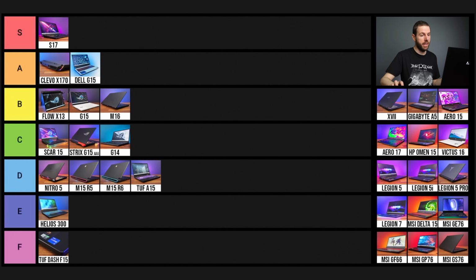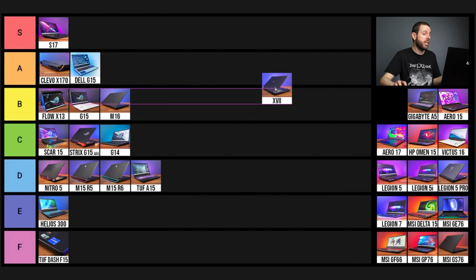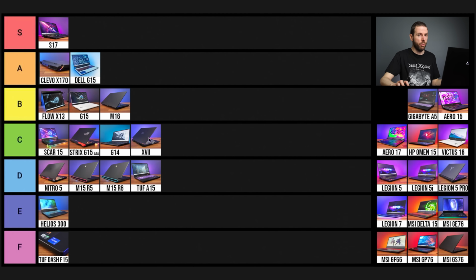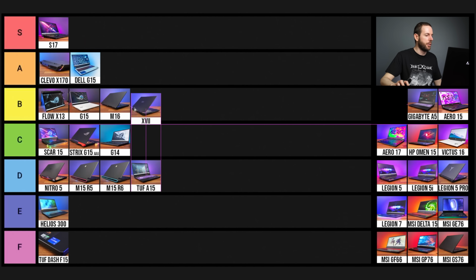Alright, that's our first 15 laptops. These are the next ones that we've got to cover. So first up, we've got the Eluktronics Prometheus 16. So a 16-inch Tongfang gaming laptop, and I think I'm going to give this one a C. Actually, you know what? It's got those RGB lights on the corners, so straight to S tier. No, just joking, get back to C.